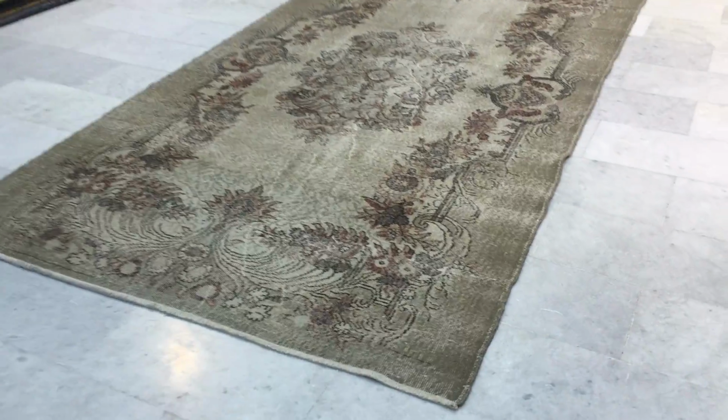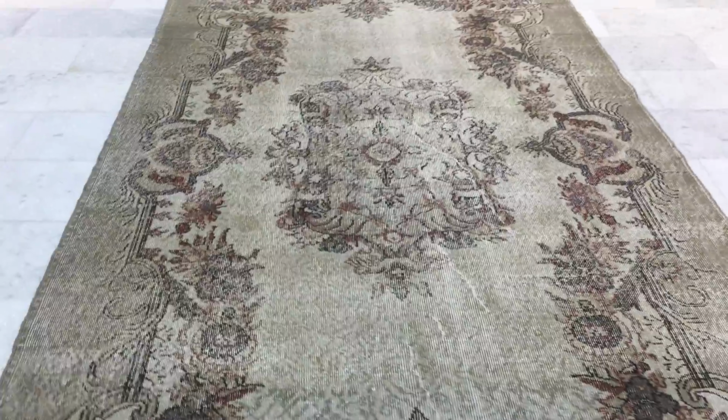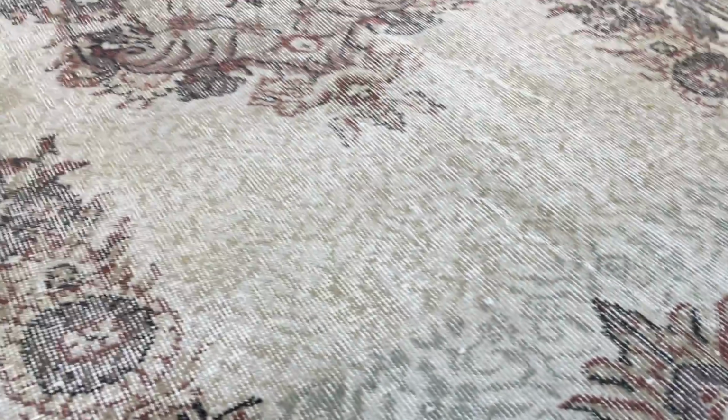This is vintage carpet 8925. It's a Turkish handmade vintage carpet. No colors have been added to this carpet. This is just its own ivory beige color tone to it. Very interesting, this part of the carpet, you can see the design of the carpet more and then it fades out. Very beautiful, interesting design.